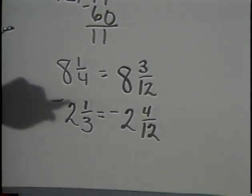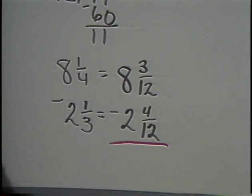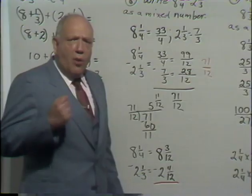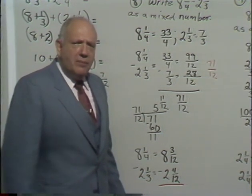Sure, I can. Now, how would you subtract? You say, well, let's take 4/12 from 3/12. But I can't do that. And the reason that I can't do that is I can't take 4 away from 3. So what do I do? I borrow. And here's where you get into trouble mechanically.